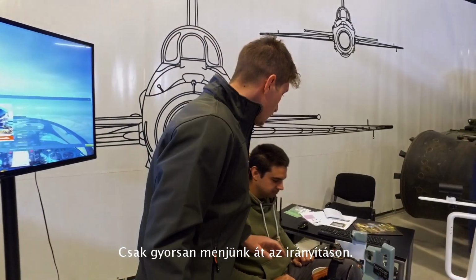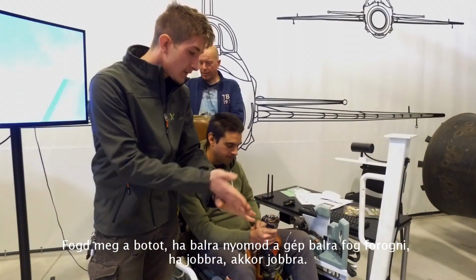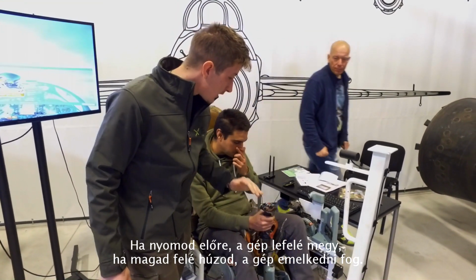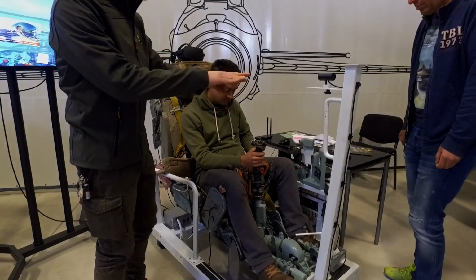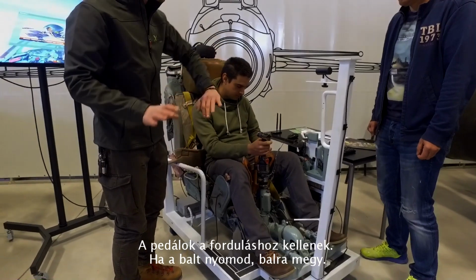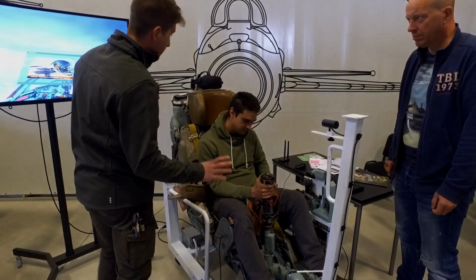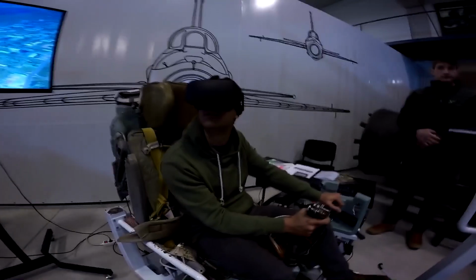So just quickly the controls, just grab the stick. If you put it to the left, the plane will rotate to the left. If you put it to the right, it will rotate to the right. If you push it forward, the plane will go down, and if you pull it towards yourself, the plane will go up. These pedals turn the plane this way. So push your right foot forward, and the plane will go right, and push your left foot forward, and the plane will go left. But everything will make sense once you do it. It will happen. Where are the guns?